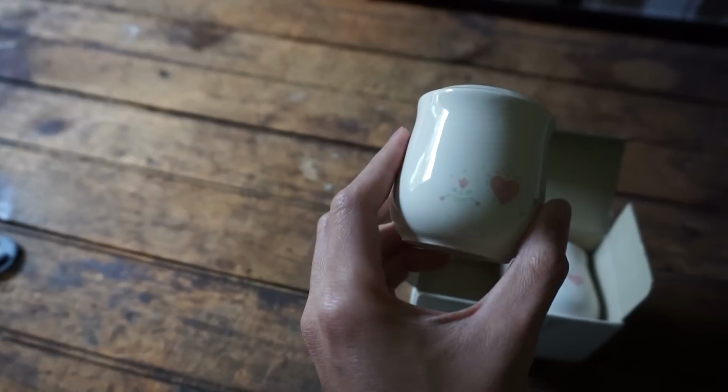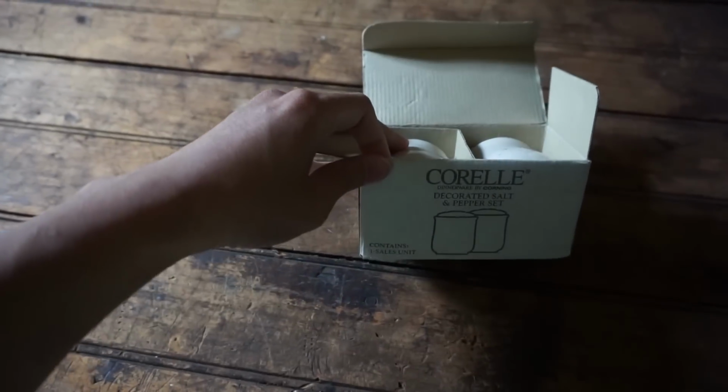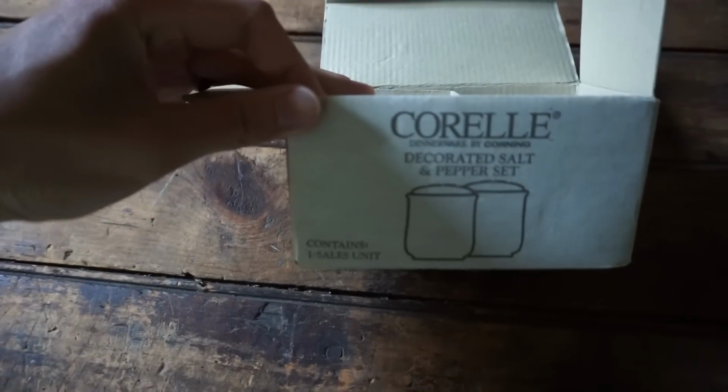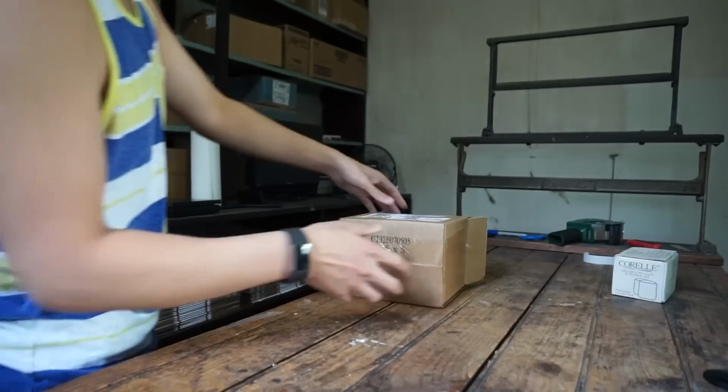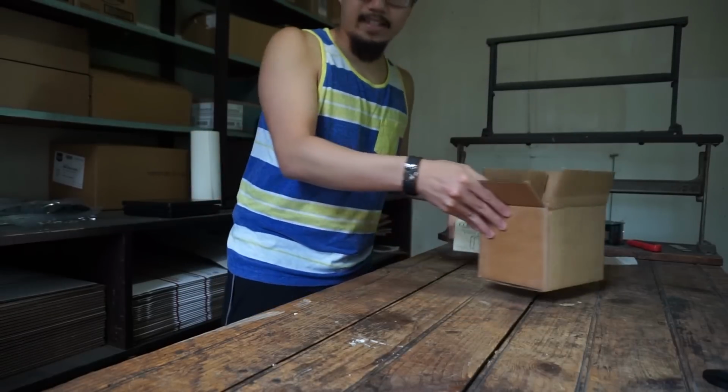But this was a very quick sale actually. This is a really good brand. And if you guys are selling dish sets of any kind, be sure to look for Corel. So, all right, this box should work very nicely, actually. Sweet.